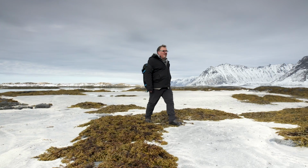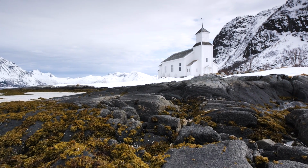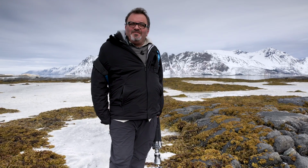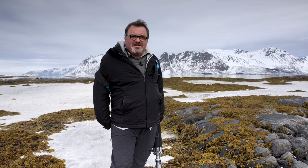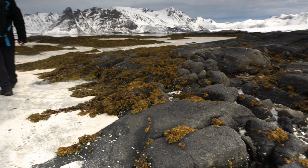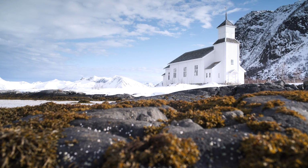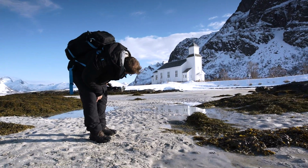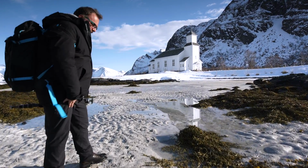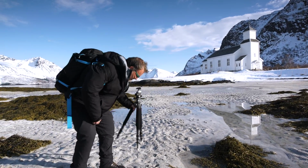Right, the rocks here are quite attractive. That is definitely a possible point of view. All the same, as we are here by the water at low tide, I would like to try and capture the so-called tidal pools. Then you can play around with reflections. Let's carry on looking. This here has potential, I would say.